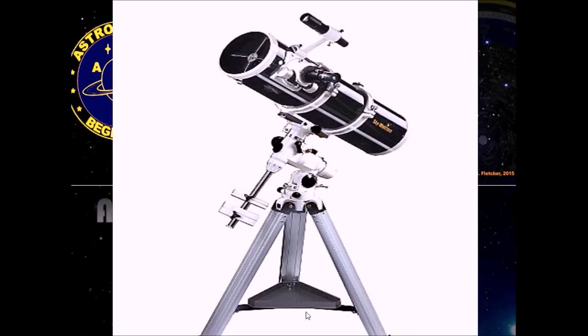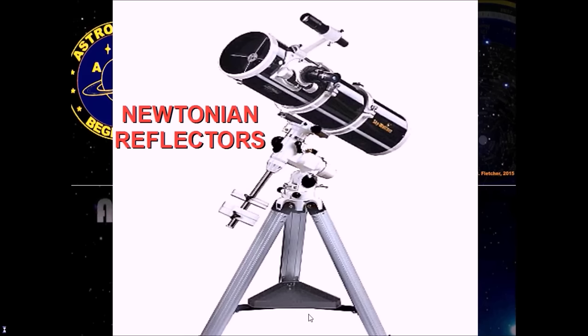We now move on to another instrument, and we're going to cover Newtonian reflectors. Newtonians are basically a mirror type telescope. It uses mirrors to focus your images. The light goes down the tube and gets focused on a primary mirror, and all the light waves get bent back to a secondary mirror called the flat mirror. Then it gets sent to the side of the tube and gets focused by the eyepiece.